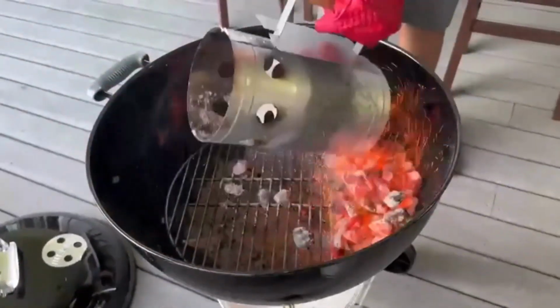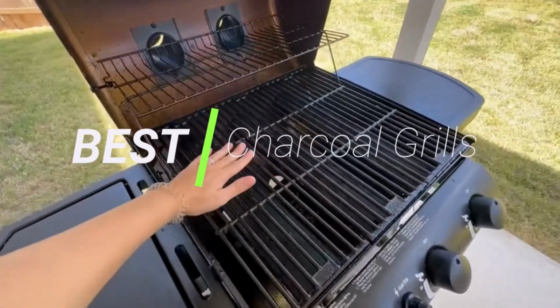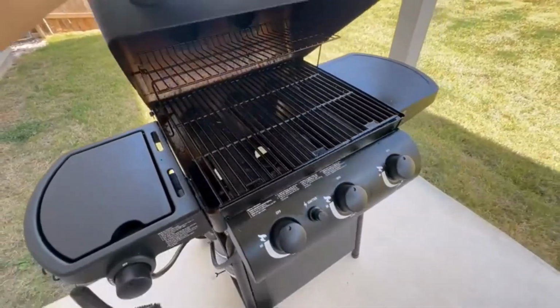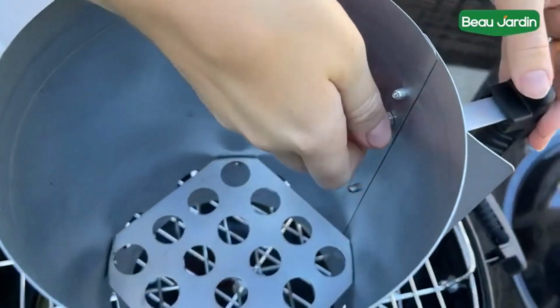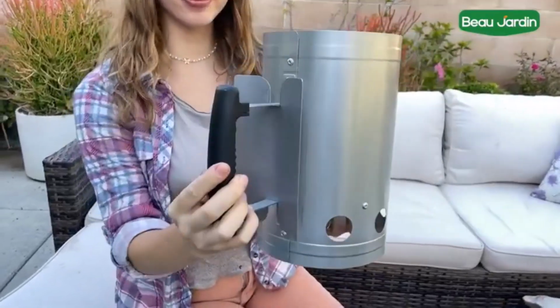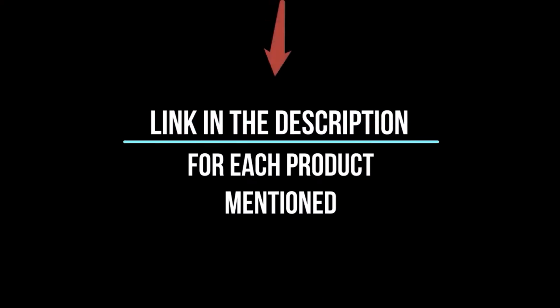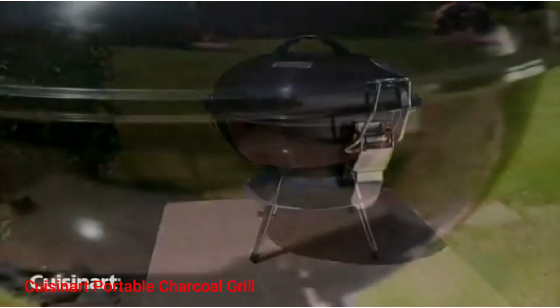Today, I'm excited to share with you my top 5 picks for the best charcoal grills on Amazon. I've spent countless hours researching and testing products, and I'm confident that these 5 products are the cream of the crop. Whether you're looking for the best product or just one that delivers excellent value for your money, I've got you covered. So without further ado, let's jump right in and take a look at the top 5 list. Number 1. Cuisinart Portable Charcoal Grill.